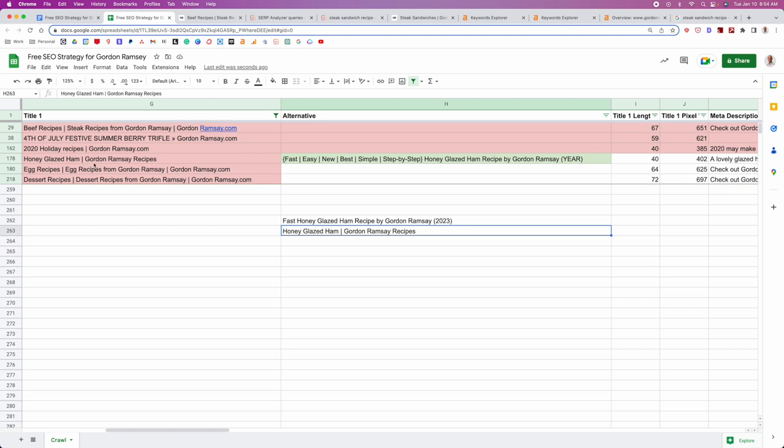And this is the case across the board. I mean, we see it with the egg recipes. We see it with the dessert recipes. So there's just a lot of redundancies in these title tags. I mean, we're saying Gordon Ramsay multiple times in the title tag. That's not necessary. But it is important to make sure that we say by Gordon Ramsay, because that adds more credibility and people want to click it because he's a well-known person in his industry. So people are much more likely to click if it's Gordon Ramsay versus Joe Schmo who no one knows, right? So we want to include that in the title tag. So once again, very simple changes, but they make a very big difference.